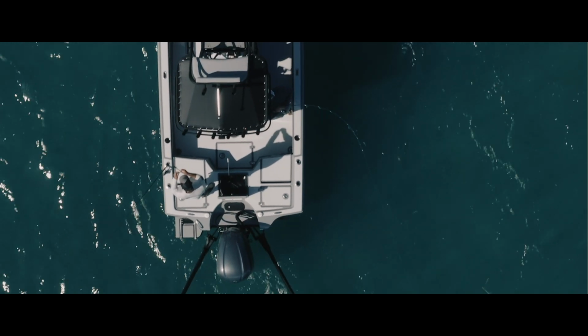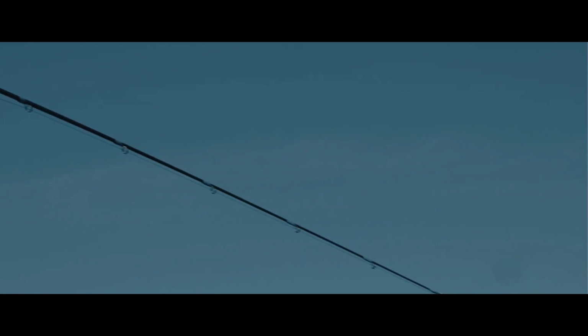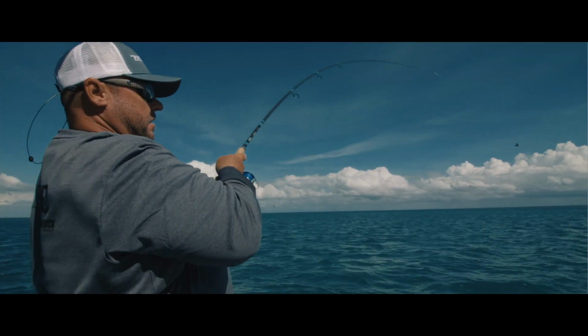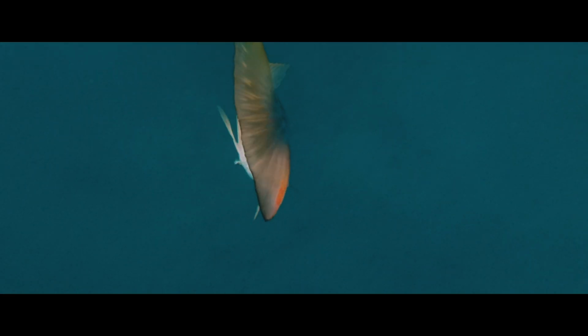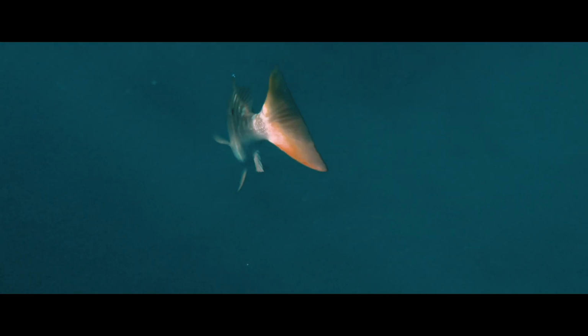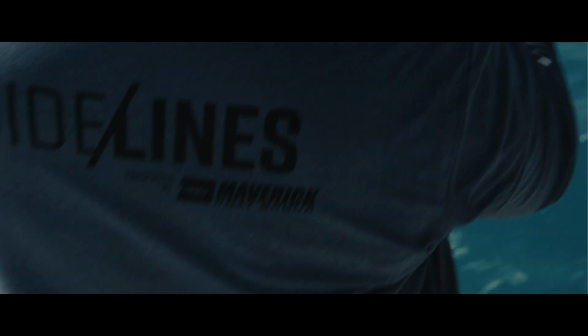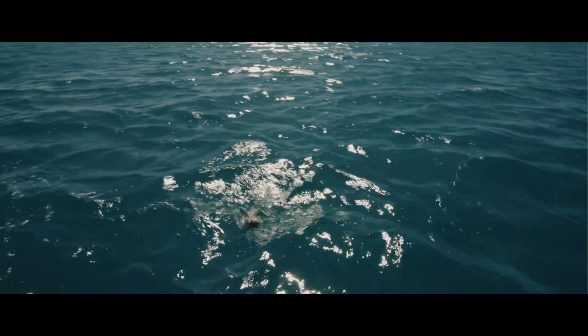That's right. I hooked this one right in the chest. Give him a different movement? Yep. That's what I was going to do right now with the jig head. Try it one time on the chest with the jig head. Make him dig down a little bit. Not bad, not bad.